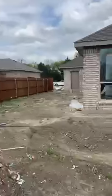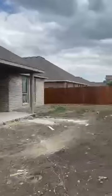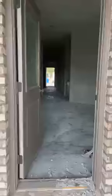That gentleman is working on getting this whole yard leveled. They'll get it all cleaned up and leveled so that they can plant grass here real soon. But again, this one is a 4-2. They're empty nesters. Really great floor plan.